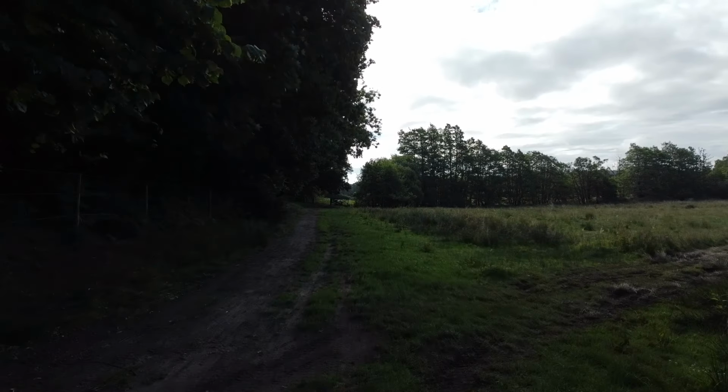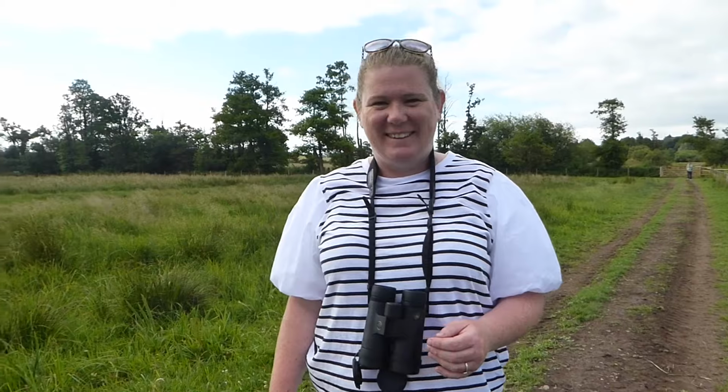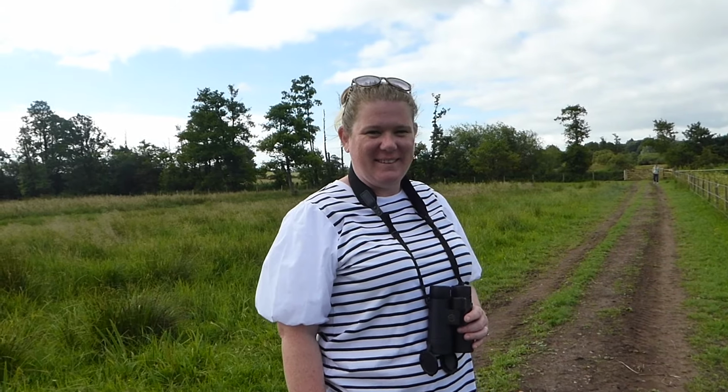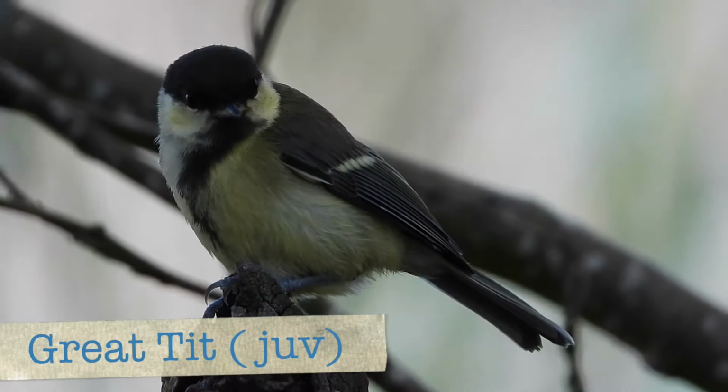When I got back to the van, Kayleigh was already ready to go. So we headed back towards where the garden warbler had been seen. Birthday girl's up and birding. We're still trying to find that garden warbler I just saw before. I can hear it, but we can't see it. We didn't see the warbler again, but we went back to the hide and were greeted by another mallard with some very, very young chicks.